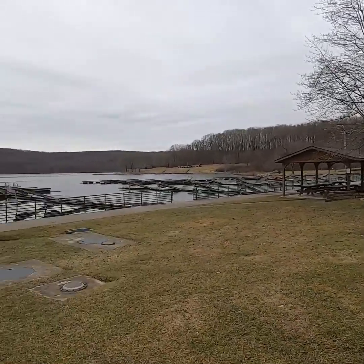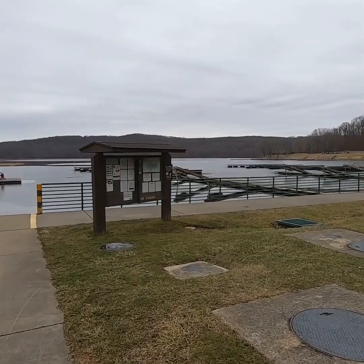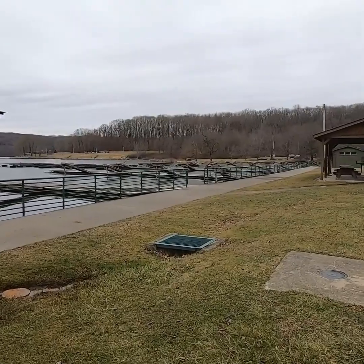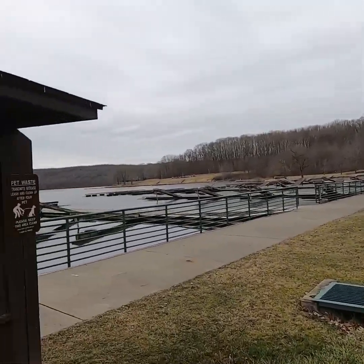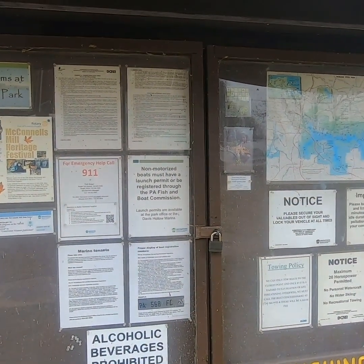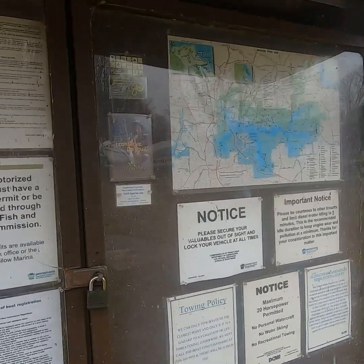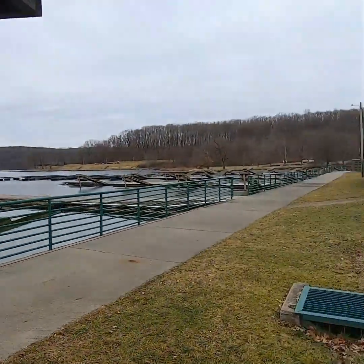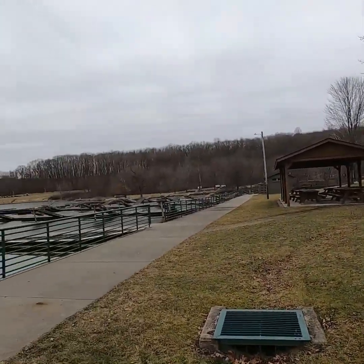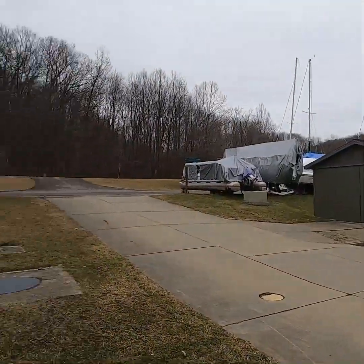So everything's closed down for the season. Let's look. Maybe up here it says when it opens. I don't know whenever they start opening things up. Like the bathrooms, for one. It's kind of annoying that none of the bathrooms are open. Oh, this is a private area, by the way. Like, just anybody can't come out here and launch their boat. You have to have spots.